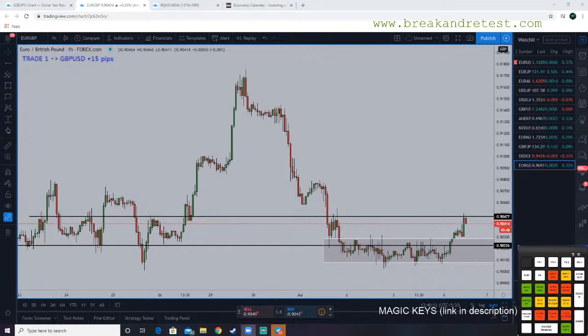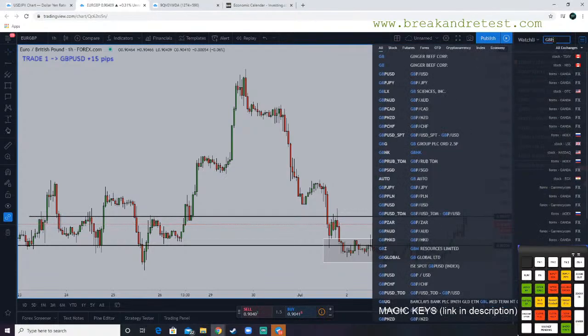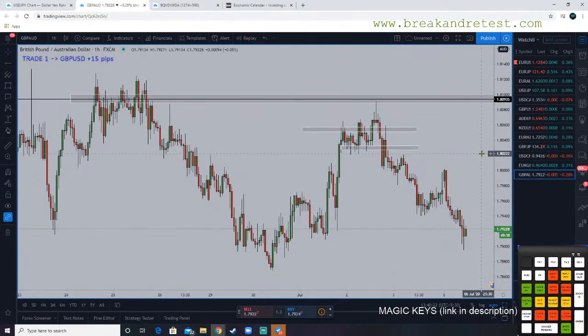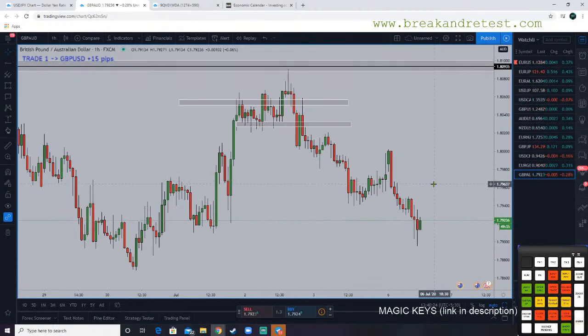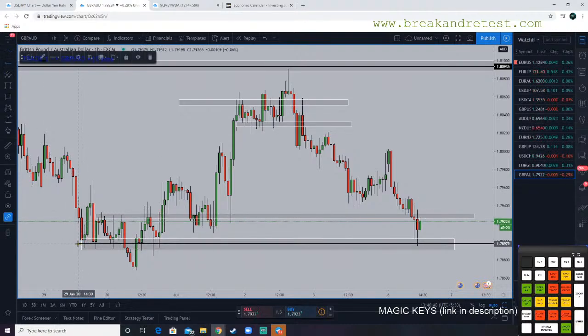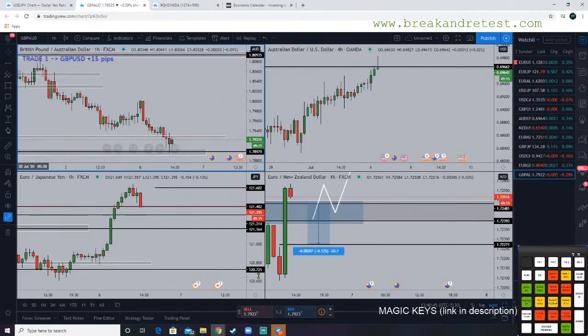Okay, let's look at GA. Lots of requests about GA. GA, no trade. Why? Because we're coming from support. Even though we have a small resistance here, we are rejecting this pretty big support here. No trade. No trade here. EJ dropping.